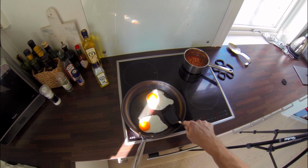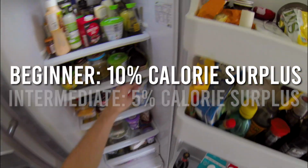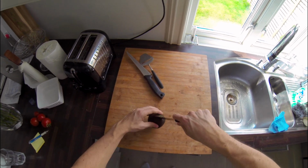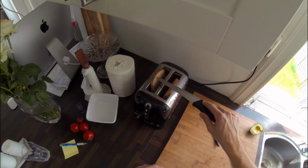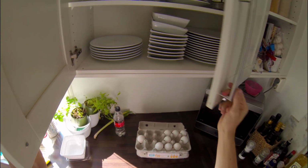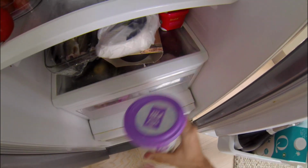Some general calorie recommendations: if you're a beginner, eat in a 10% calorie surplus, and if you are an intermediate, eat in a 5% calorie surplus. That's pretty much the basics. If you're a beginner with good genetics in terms of muscle growth, you can probably go up to a 15% calorie surplus. And if you are a beginner with worse genetics for muscle growth, probably stay on the lower side, because if we build more muscle, we need more calories and protein. Not that much more though, but yeah, it's pretty simple.